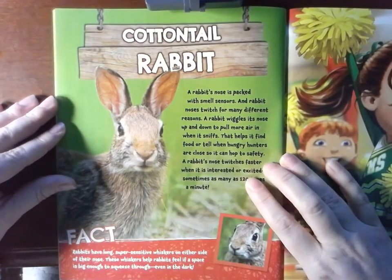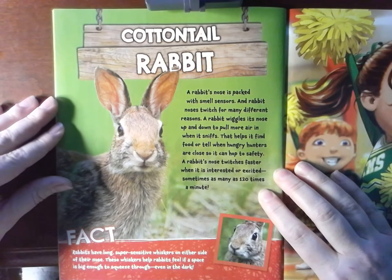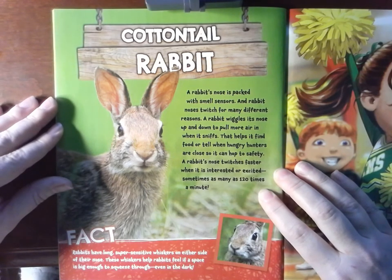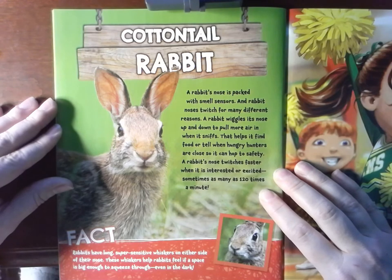Cottontail rabbit. A rabbit's nose is packed with smell sensors. Rabbit noses twitch for many different reasons. A rabbit wiggles its nose up and down to pull more air in when it sniffs. That helps it find food or tell when hungry hunters are close so it can hop to safety. A rabbit's nose twitches faster when it is interested or excited. Sometimes as many as 120 times a minute.